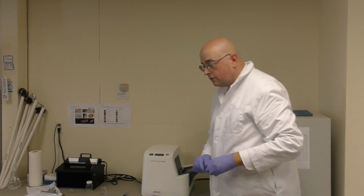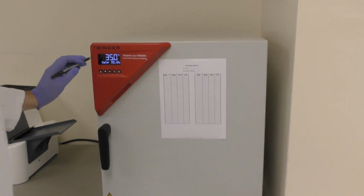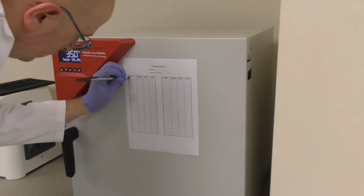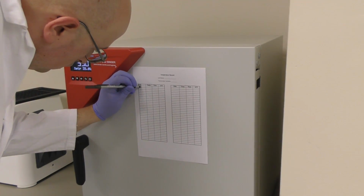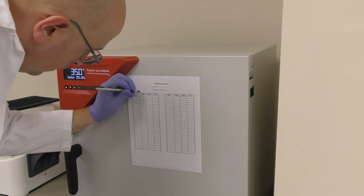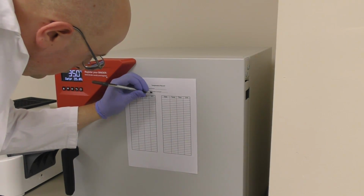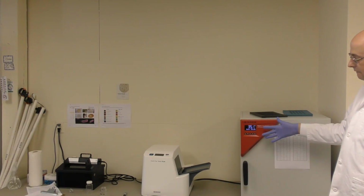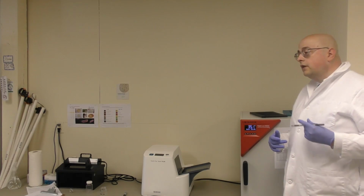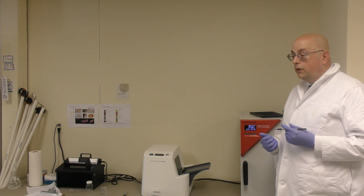Now the other thing a technician will do is, every day that the incubator is either going to be used to incubate samples, or when you're pulling the samples out, you want to record the temperature of that incubator. So it's recommended that you do this before you start putting your samples in. Currently we're reading 35.1 degrees Celsius. Again, you're allowed 35 plus or minus 0.5, so it's 35.5 to 34.5.